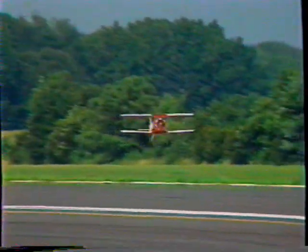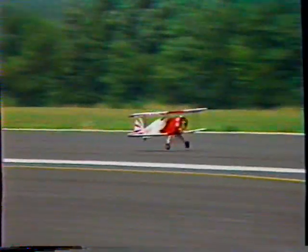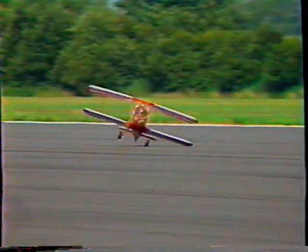Coming in on the final is Irv Searle's Bucker Jungmeister. Landings were never considered a piece of cake on the full size, and this seems to be true on the model as well.